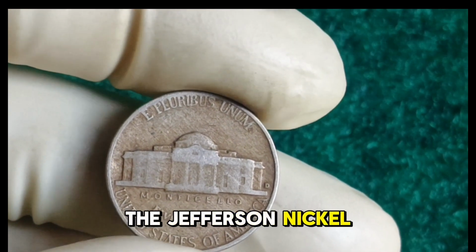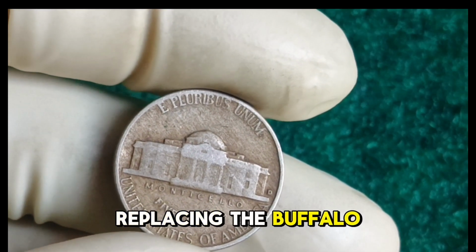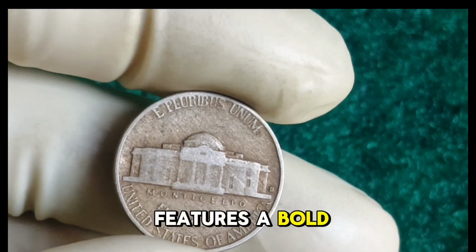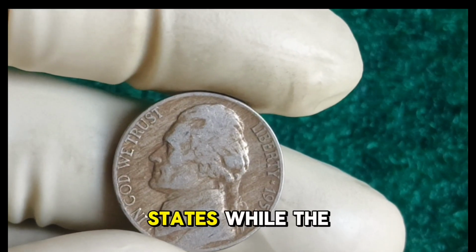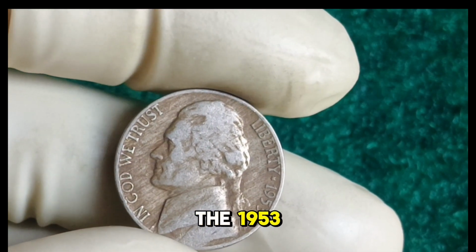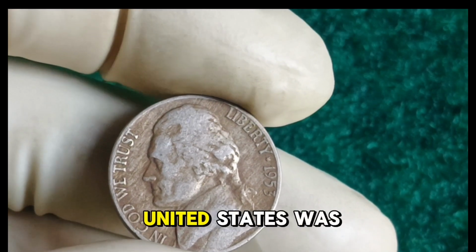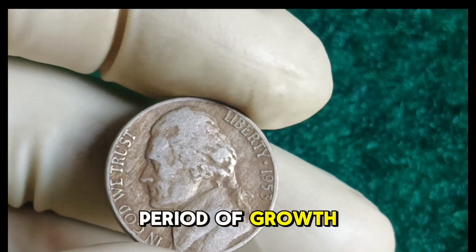The Jefferson nickel has been a key part of American coinage since 1938, replacing the Buffalo nickel. Designed by Felix Schlag, the obverse of the coin features a bold portrait of Thomas Jefferson, third President of the United States, while the reverse depicts his famous home, Monticello. The 1953 issue carries forward this iconic design during a time when the United States was emerging from the post-war era into a period of growth and change.